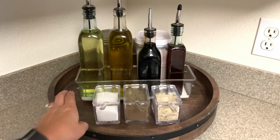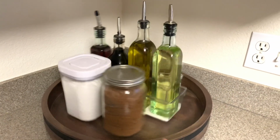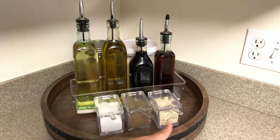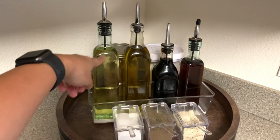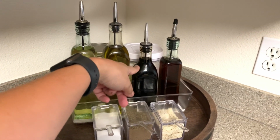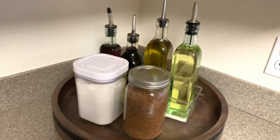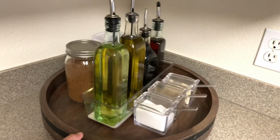Now introducing Mrs. Lazy Susan. I love this item. I found it at Costco. It holds everything that I use often, like my oils and my soy sauce and sesame oil, along with my coffee and sugar in the back.